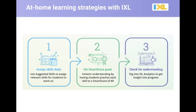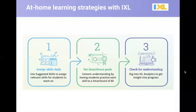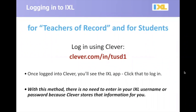So let's begin with logging in. We have a couple of different directions for you. My first slide is showing you if you are a teacher of record at Tucson USD. For our teachers of record, you're going to be able to log in using Clever. Once you're logged in to Clever, you'll see the IXL app on there, and you can just click on that to be logged in.